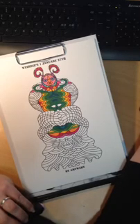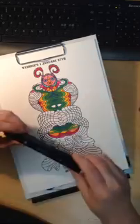So is the hair done? Only need her face and neck.